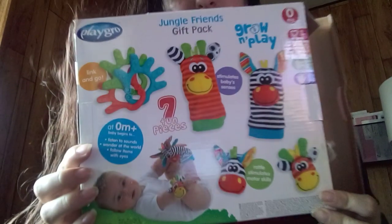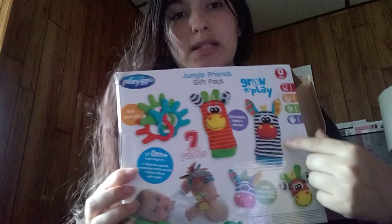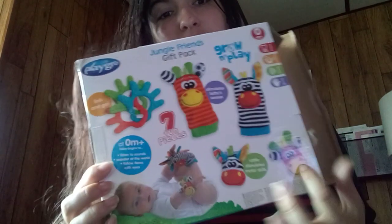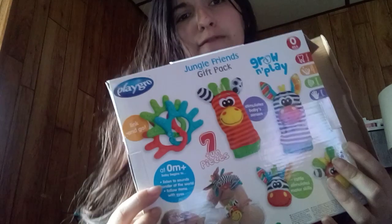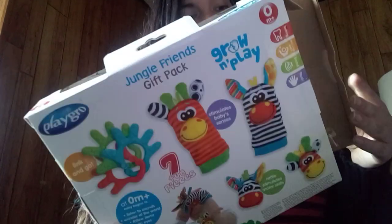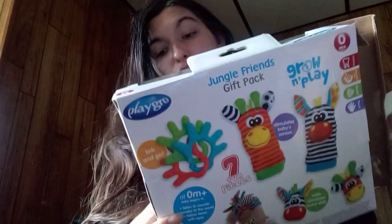The next thing that I got for her, and I already opened it up and gave these to her, were these little toys. These two things right here are supposed to be like socks. They go on her feet, and then these two things wrap around her wrists, and then this is a teething toy. I thought this was cute, and this was like $5, so I thought that was pretty good for a pack of teething toys. She loves the sensory toys, and she's been really into that stuff, so I thought that'd be cute.